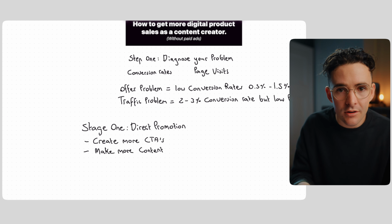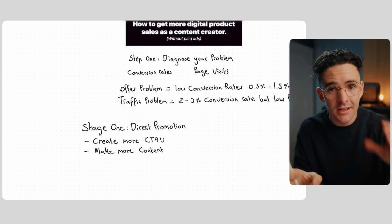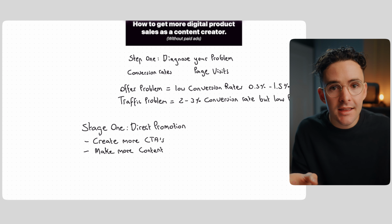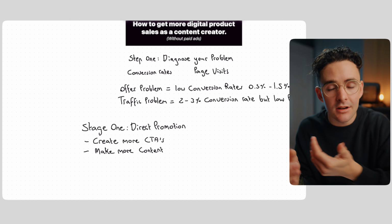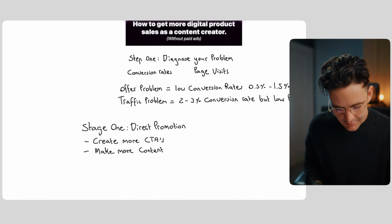So if you're only posting 4 to 5 times a week, that only leaves you with 1, 2, maybe 3 opportunities to sell. But if you're suddenly posting 10, 14, 20 times a week, plus 4 to 5 stories a day, that is an enormous amount of opportunity to both give free value, like nurture your audience, and then also sell directly in between. So keep that in mind. If you just make more content, you're probably going to have more opportunity to sell.